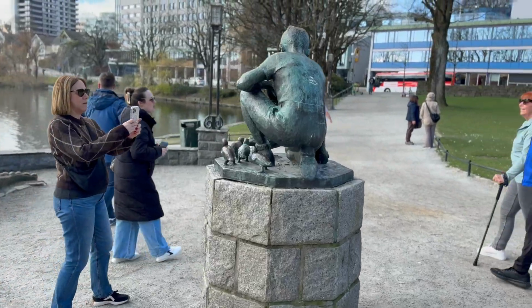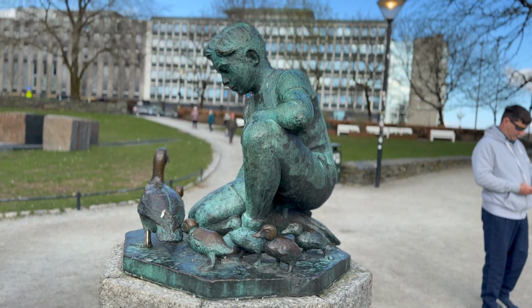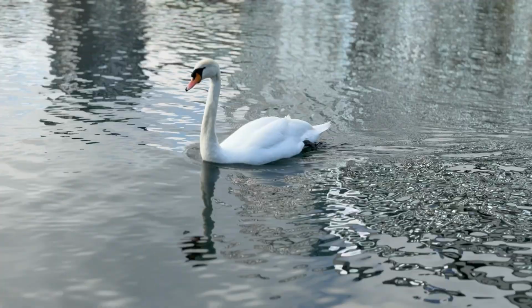So I saw this statue on Apple Maps, and it's actually called Boy with Ducks. Boy with ducks. Highly descriptive. They're jet washing the edge of the lake. Trust Norwegians to actually clean a lake.